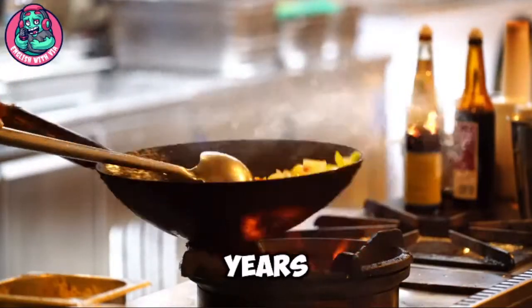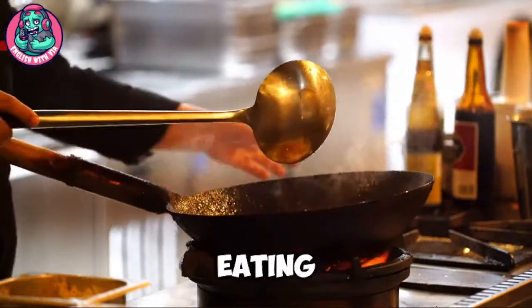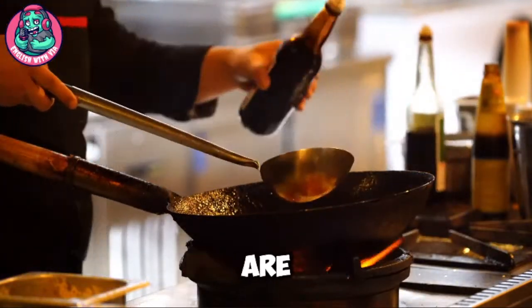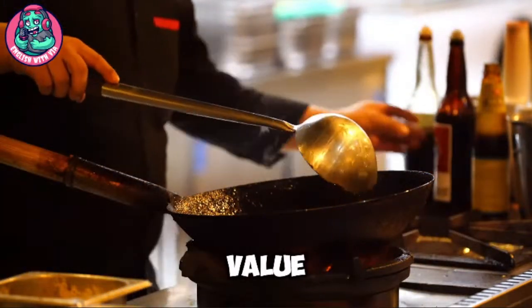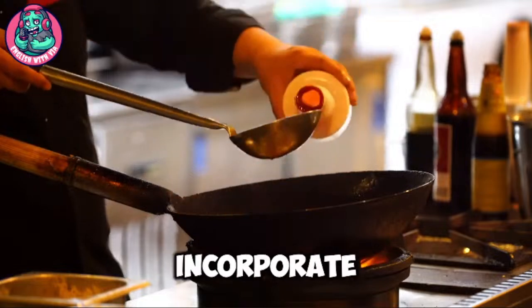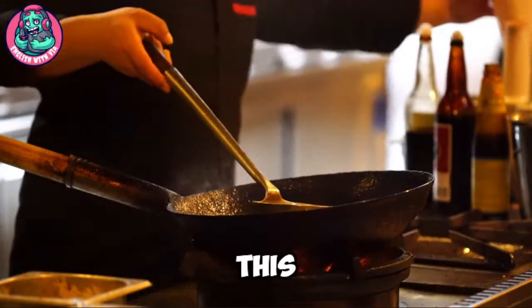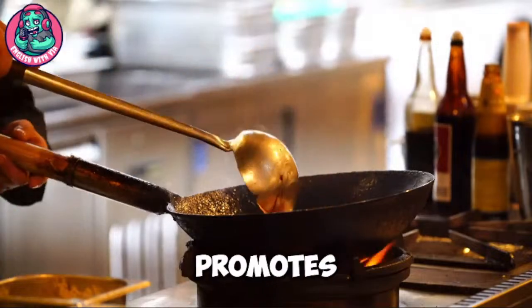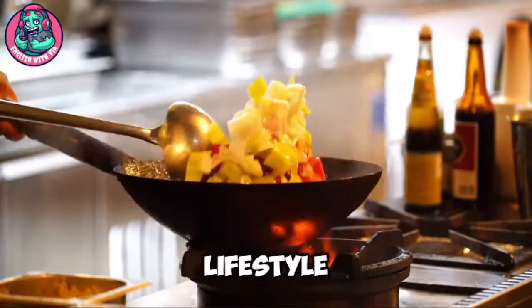In recent years, there has been a growing interest in healthy cooking and mindful eating. Many individuals are becoming more conscious of the ingredients they use and their nutritional value. They seek out fresh, locally sourced produce and aim to incorporate a variety of nutritious elements into their meals. This emphasis on healthy cooking promotes overall well-being and can have a positive impact on one's lifestyle.